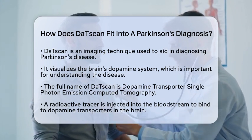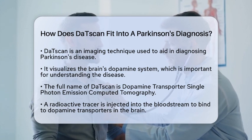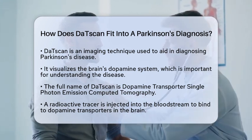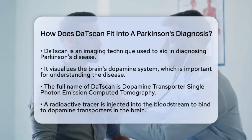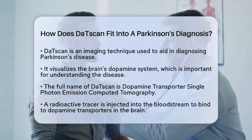DaTscan, also known as dopamine transporter single photon emission computed tomography, uses a radioactive tracer that binds to dopamine transporters in the brain. In individuals with Parkinson's disease, these transporters are often reduced.